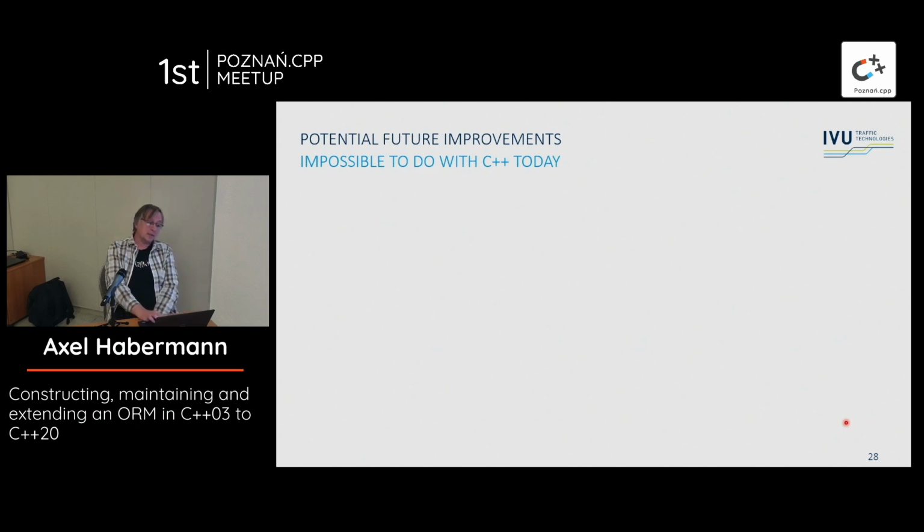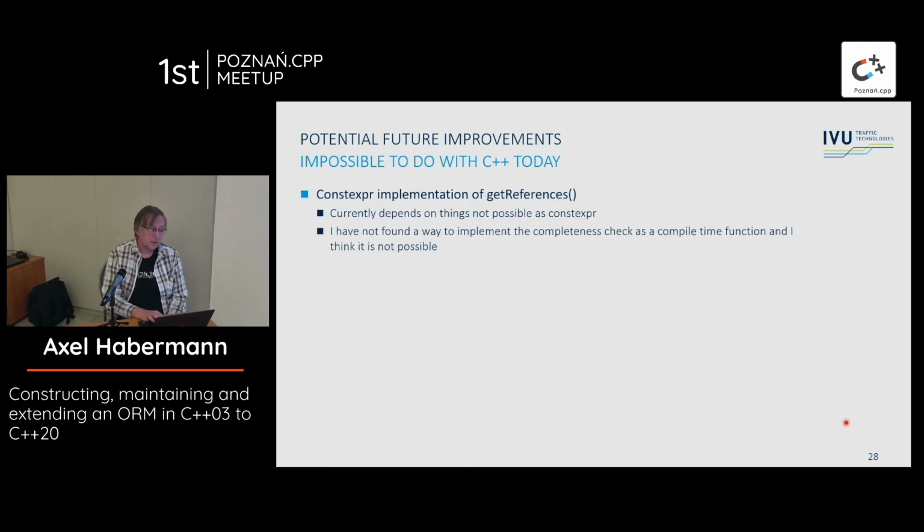and then I got some wishes which are still impossible to do with C++ today, but I'm hopeful. I tried to constexpr the get references method, but it currently depends on things not possible as constexpr. Especially, I have not found a way to implement the completeness check as a compile time function, because at compile time I can't compare the pointers because this pointer is just not there. And I think it's currently not possible, but during the break, if someone has a good idea, I'm grateful.